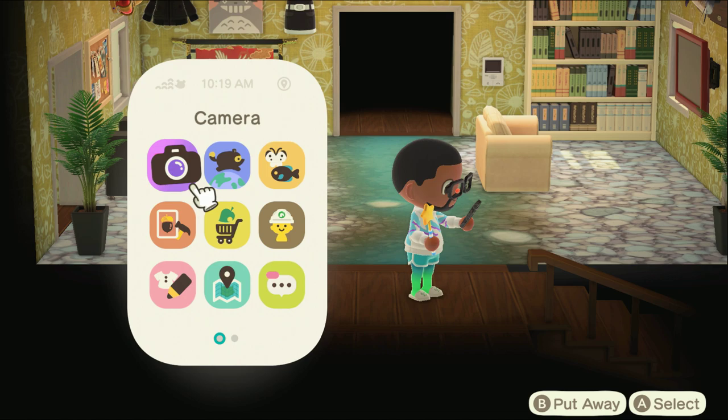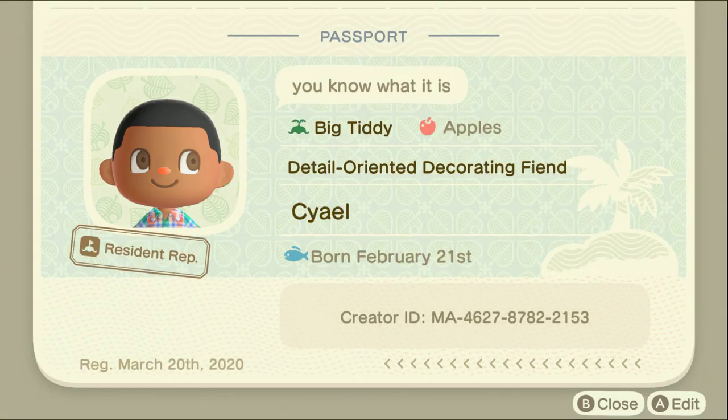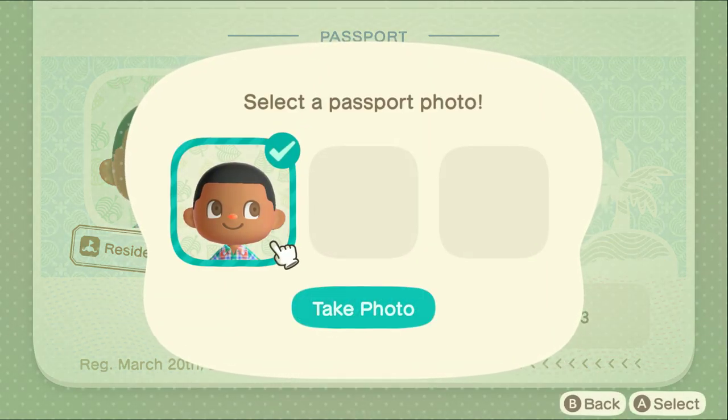For those who may be curious, I'll go ahead and showcase my passport. My name is Cyael, C-Y-A-E-L. My island's fruit are apples, and my island's name is Big Titty. Thank you. There's gotta be a way to retake that picture, right? Is that something I can do now? Passport photo. Take a photo.